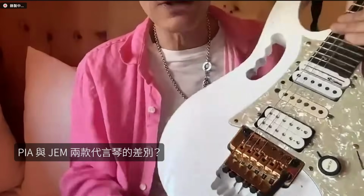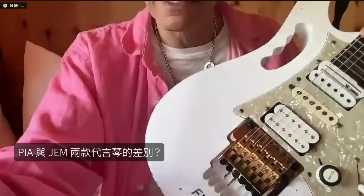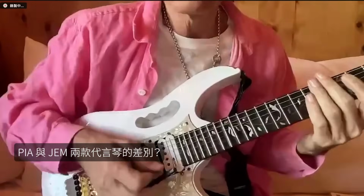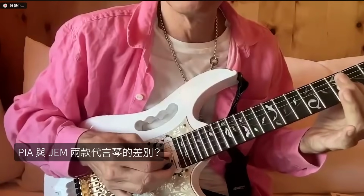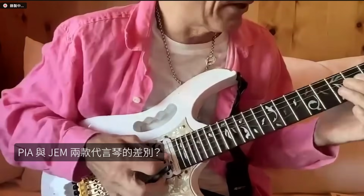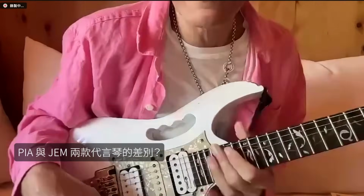Yeah. But also the tremolo system. No tremolo system at that time was really floating. You had Strats. So most guitars back then, you might be able to do that. Yeah. But I wanted to really, but there wasn't anything that could do that.